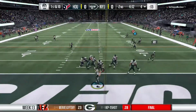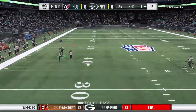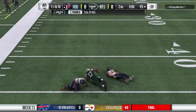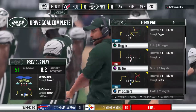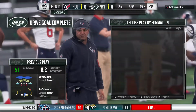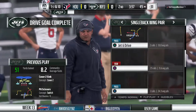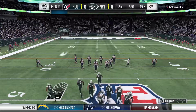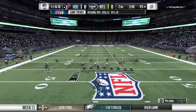Now a play fake here on first down. He's going to wind up and air it out. He got his man, complete, and all the way to the opposite 45. Big yardage that time for the Jets. 51 yards. Clock running, under 4 to play now as they come up on 1st and 10.